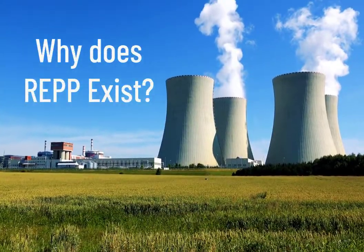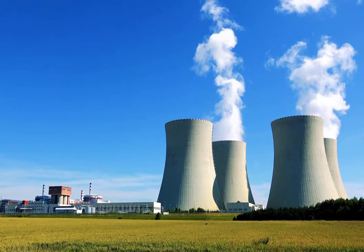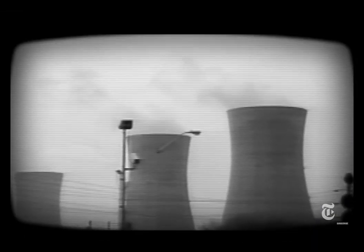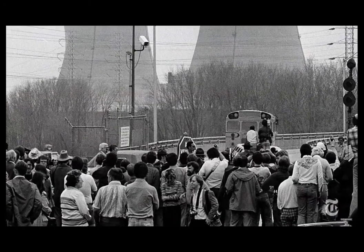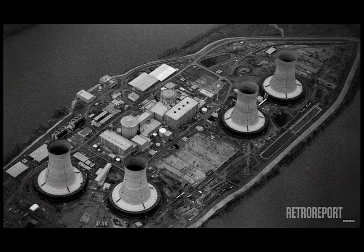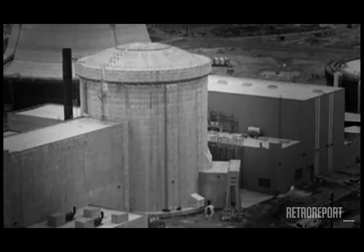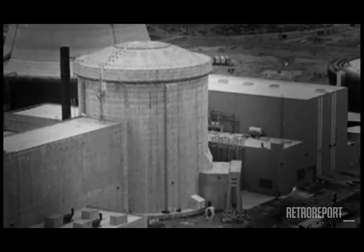So why does REPP exist? REPP was created in 1980 after lessons learned from the Three Mile Island nuclear power plant accident that occurred in Pennsylvania in 1979. It was intended to address gaps identified from the Three Mile Island event to reinforce better on-site and off-site coordination for emergency preparedness and emergency response. It requires evaluated compliance with 16 planning standards as a condition of continued licensure and operation.